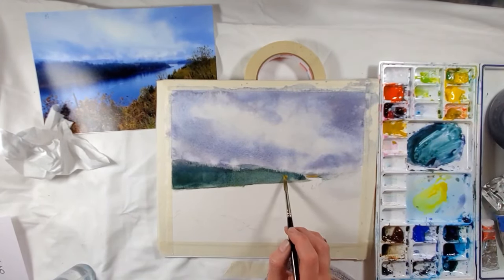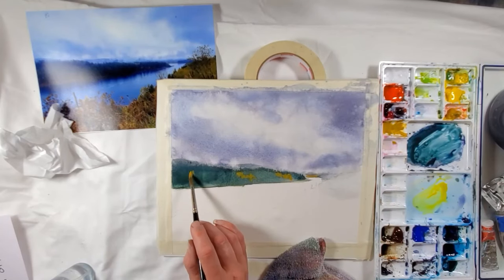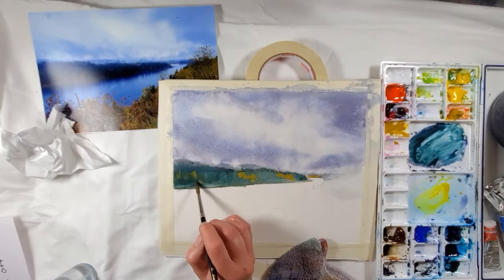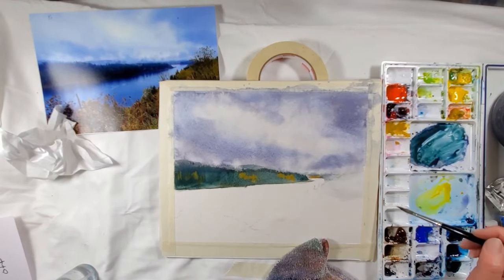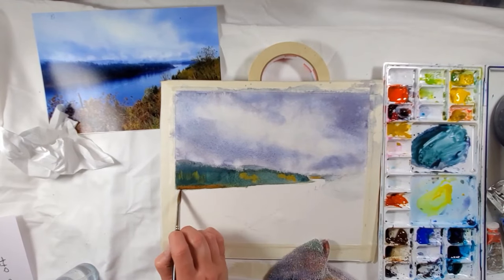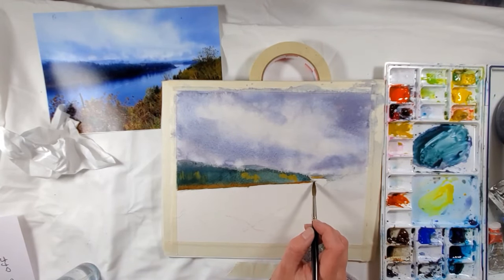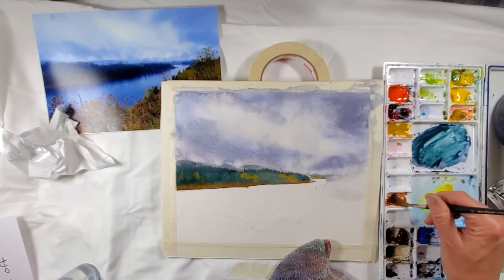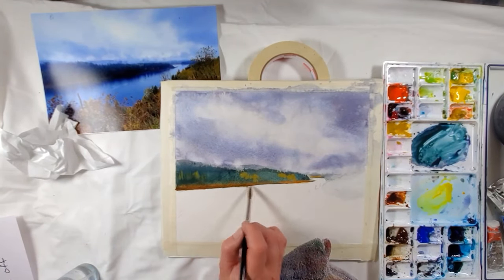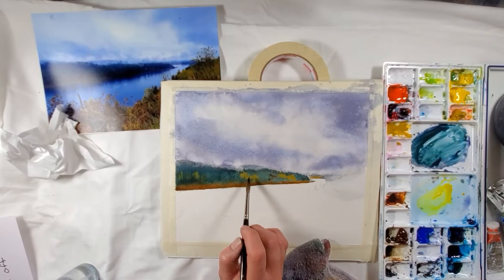Grab some of this, put some of this in here. I'm adding different colored trees. I'm going to grab some of that quinacridone burnt orange and down to the bottom there where it is along the river's edge. Let's mix some cobalt in with it now. Might as well throw some up there.